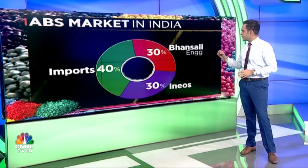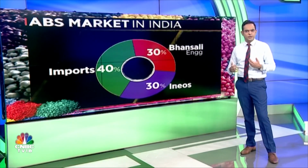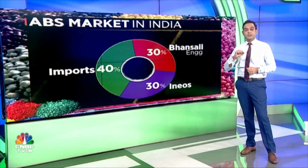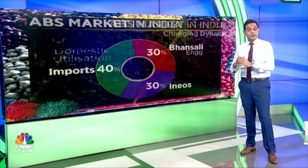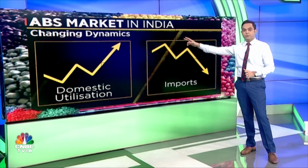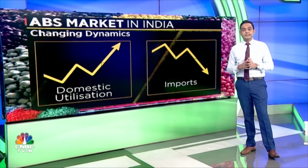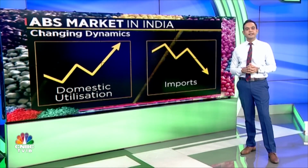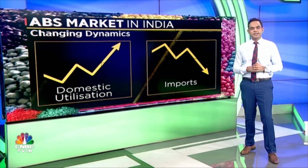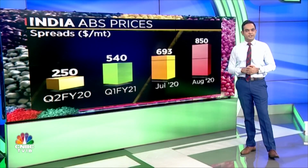Now, it's a duopoly market with BEPL as well as INEOS having nearly 60-65% of the market share, and 30-35% consists of imports. But these dynamics have changed in the last few months as domestic companies' capacity utilization levels have moved up and imports have reduced, particularly from Korea, as they have found their way into the Chinese markets. And that's particularly good news for the domestic players, as now they are operating at near optimum capacity utilization levels.